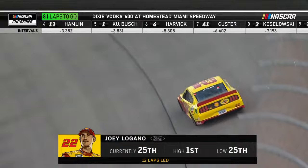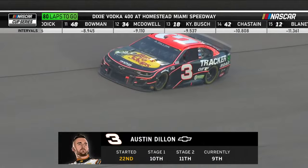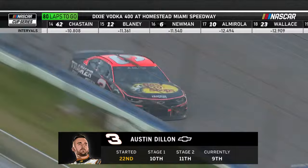Begging for a caution, begging for tires. Yes. Grip. Give me some grip. Now, Austin Dillon has been solid all day, currently in ninth place. Tyler Reddick foundered earlier, running the top group, but now he's climbed into the top 10.